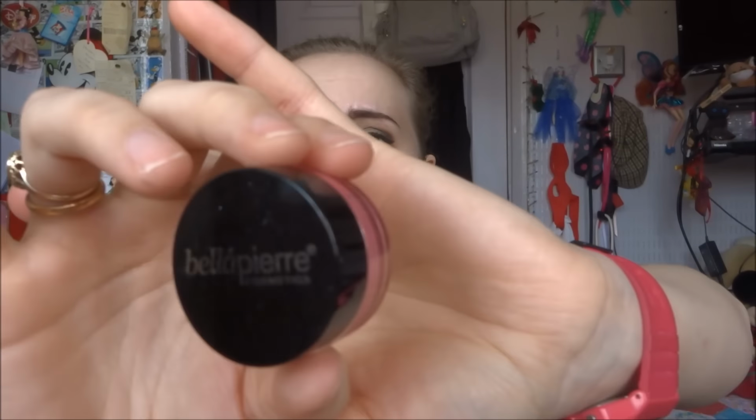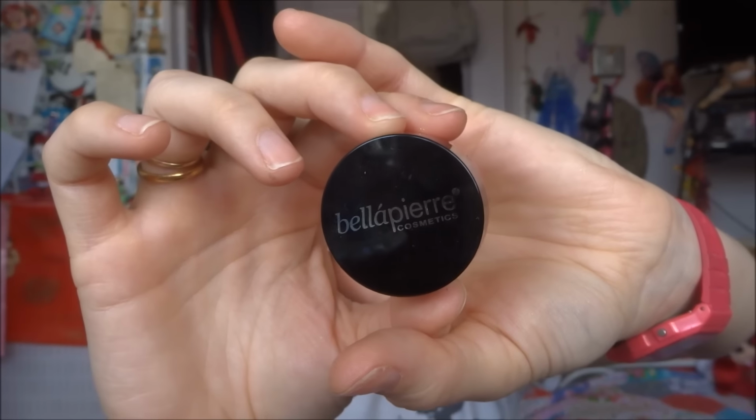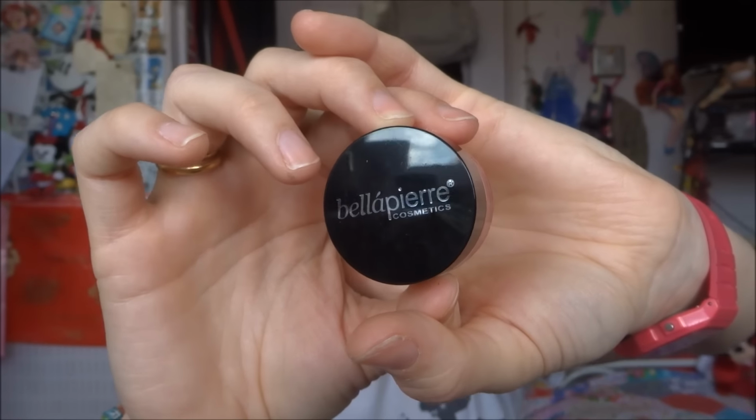And the last product we have is a Bella Pierre product. This is Lip and Cheek Stain, a lot like the Jelly Pong Pong product we got from Glossy last month. You guys didn't see that because I didn't do Glossy last month for a couple of reasons. This is a pink shade, and I have no blush on right now, so do you want to apply a little bit of blush with me?